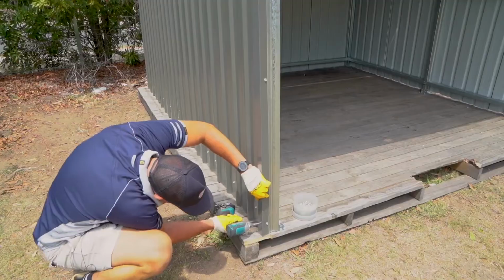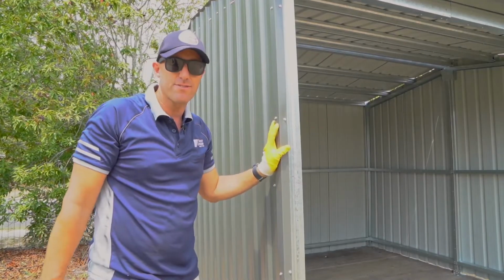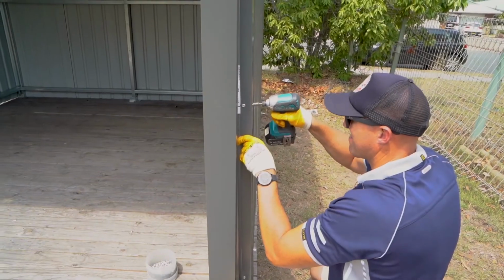Another feature to look forward to with this garden shed is that it's rust-resistant galvanized steel. It's used for the angles and the base. As a result, the end product will last a long time.